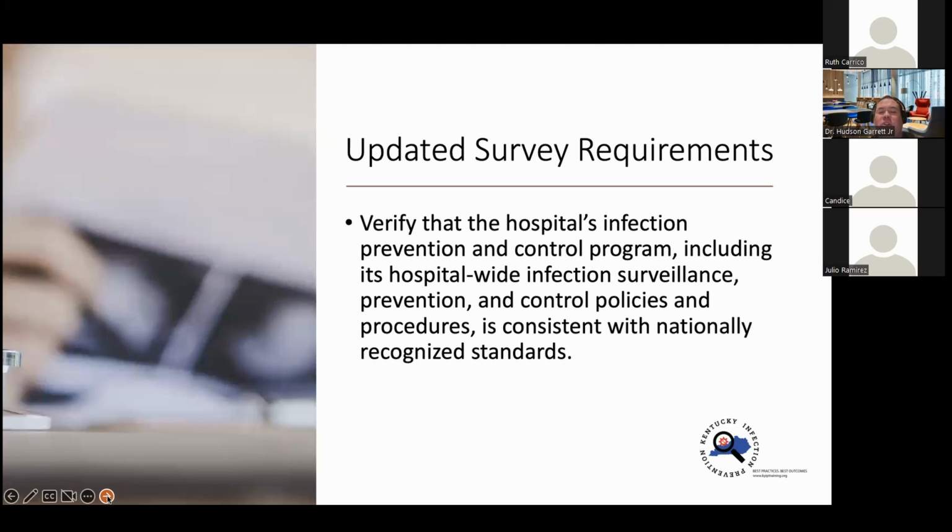So again, from a survey perspective, they want to look at what was your rationale for your national standard, right? So are you using CDC? Great, that's fine. What was your rationale behind that? It's the national guideline from our public health authorities. Okay, you're looking at the perioperative environment. Why did you choose AORN? Well, that's the National Perioperative Association. Right, so you can very easily justify that, but make sure your policy and procedures are well cited.